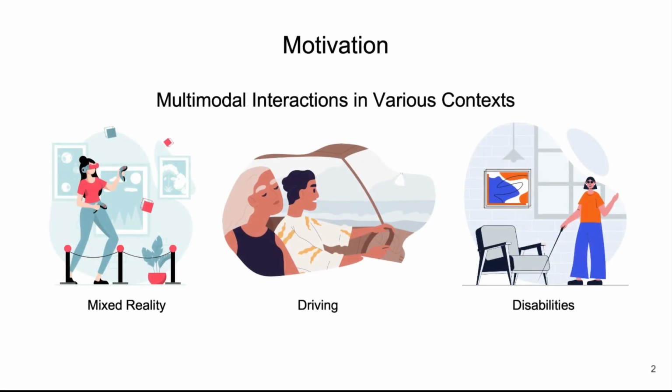The evolution of user interfaces has increasingly leaned towards digital solutions. However, physical interfaces remain indispensable, offering tactile feedback that digital interfaces can't replicate. These become important in contexts where multimodal interactions are expected, such as mixed reality or while you're driving, or even in cases of disabilities.